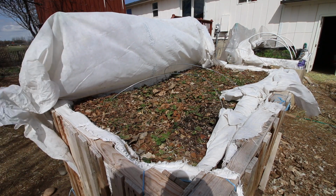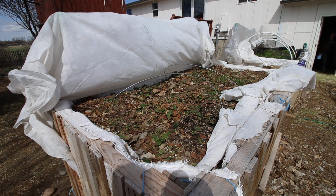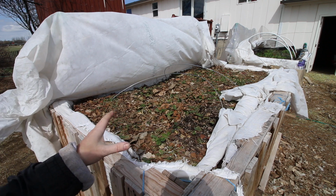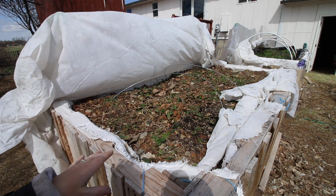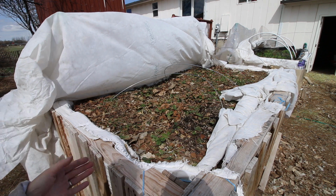This one is just full of strawberries. I put strawberries in the hotbed because I wanted them to multiply so that I would have enough to plant in other places, which is exactly what they've done. Now I want to put onions and potatoes in here with milk jugs on them. It gives me a better crop than just a strawberry.